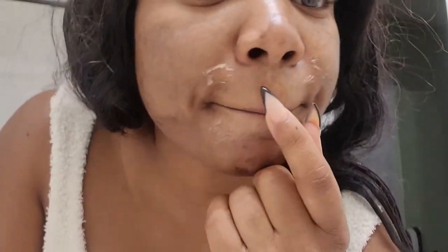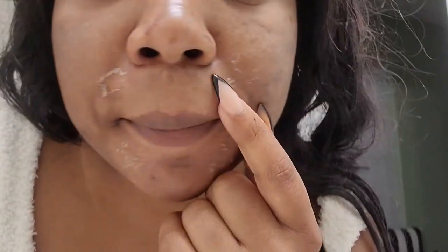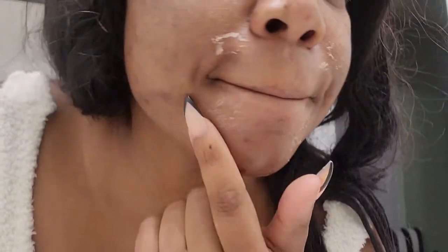And for now, most of the peeling is up here. And I feel like between my nose too, but yeah, I'm definitely gonna peel my forehead too because it is very dark. And you see how rough the skin is right there? I don't know if you guys can see the texture. Girl, we're looking a mess. So thank God for the masks at work.